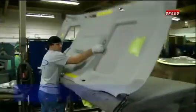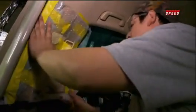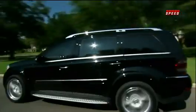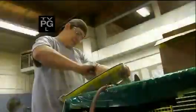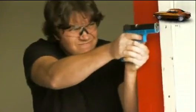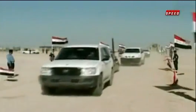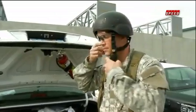The fourth step, concealment. It's a master-crafted optical illusion, disguising a bulletproof vehicle as an average SUV. The armored vehicle transformation is almost complete. With one more build step before shipping, it's nearly ready to conceal, stop bullets, and speed out of danger. They're not tanks. We want them to get out of a dangerous situation. But when it's your job to enter hostile territory, sometimes you just need to carry a big stick.